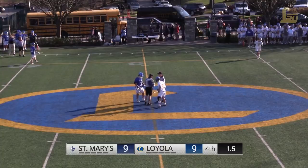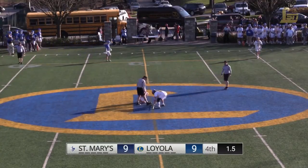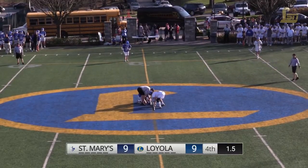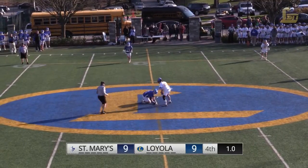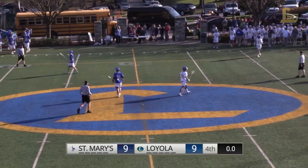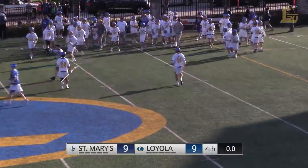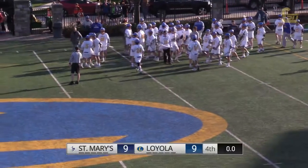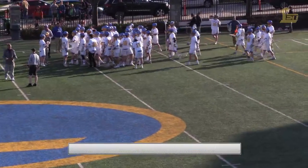Unless something crazy happens where we have a face-off win and score in 1.5 seconds, which is pretty near impossible, I'm not sure. We're ending the game here. And there we have it. Really nothing happening there. So 4 quarters was not enough. We're getting some extra lacrosse action here at Hargaden Field.